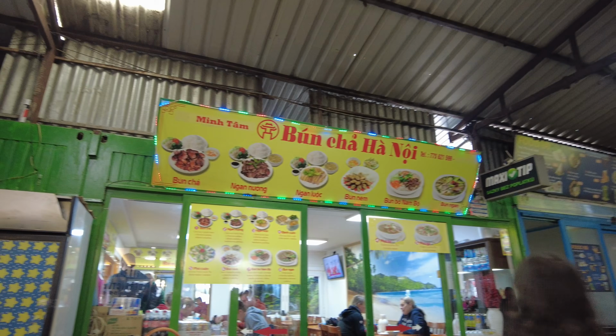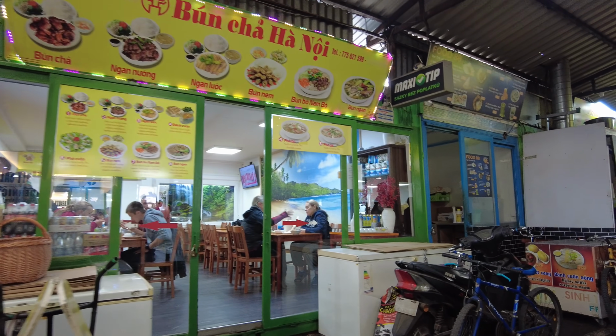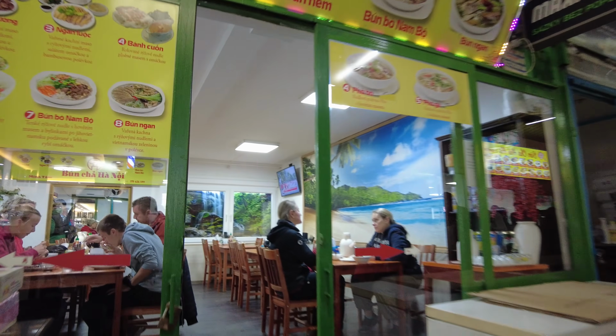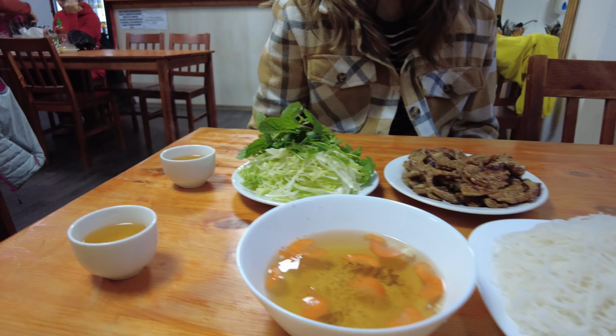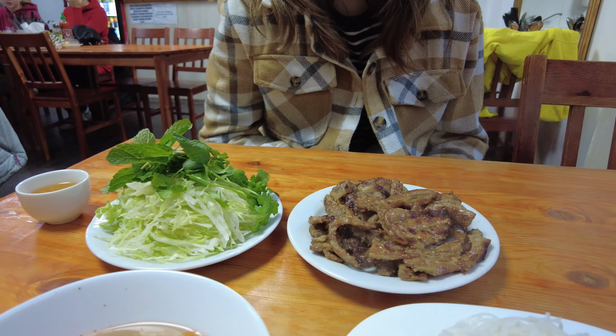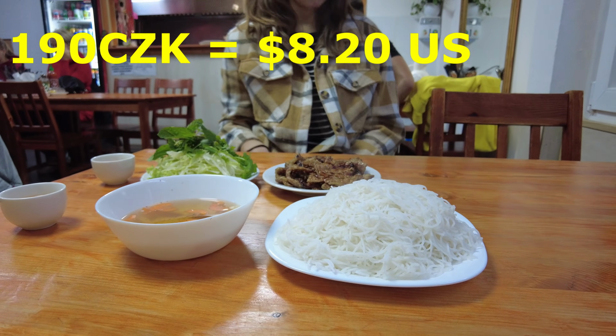All right, here's where we're gonna go for some meat and noodles. Look how local and authentic it looks. Let's go. So this is our last food and drink spread of the day. We got the bun chow, we have tea here. This is some pork, rice noodles, looks delicious. All of it for 190 Czech crowns.